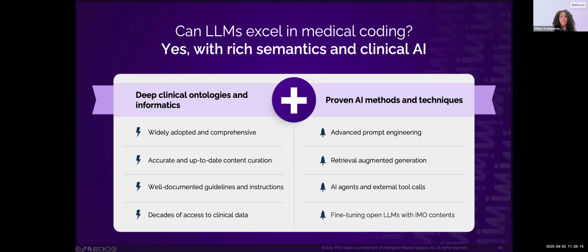It's this powerful combination and that plus sign in the middle that makes the difference between basic LLM performance and exceptional medical coding capabilities. So neither component alone is sufficient. Generic LLMs without specialized medical knowledge fall short on accuracy, while even the best medical knowledge base requires sophisticated AI techniques to be applied effectively in coding scenarios, like the ones you've seen in previous slides. This approach represents IMO clinical AI, our answer to complex challenges of medical coding in the era of artificial intelligence.